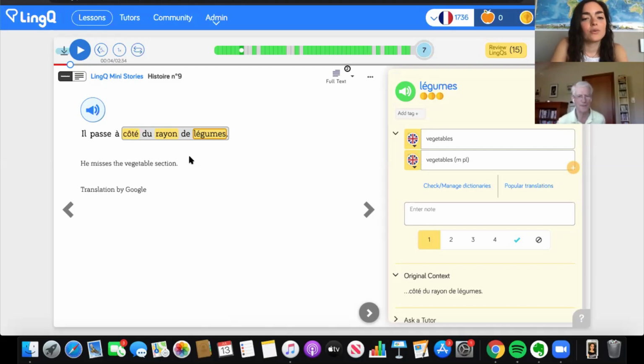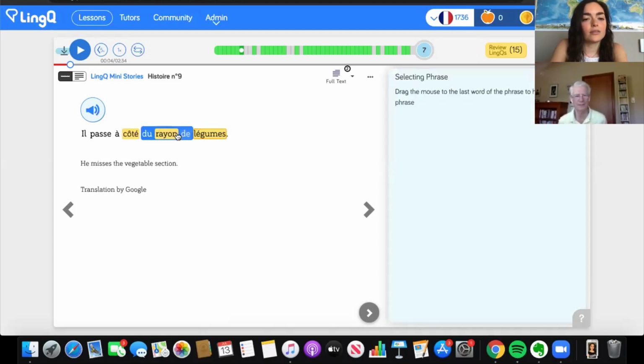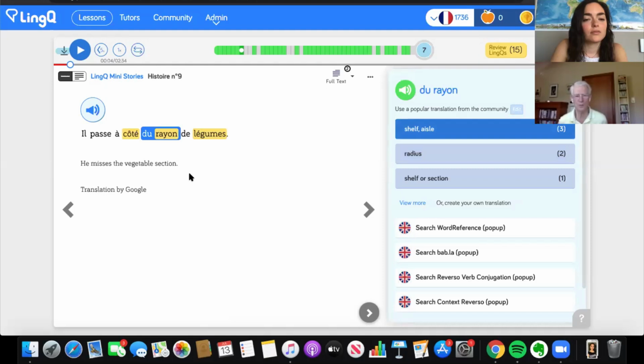Okay. Great. Now, you see where it says du rayon, il passe à côté du, of the, right? Yeah. What does du rayon tell you about the word rayon? That it is masculine. Correct. Okay.